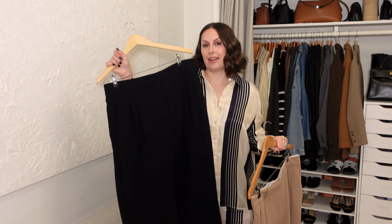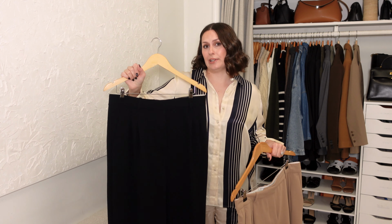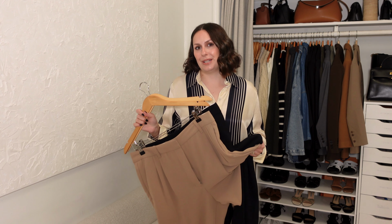They also have regular and short leg length. Again, being 5'6", I have to take the short leg lengths. I find the regular on me kind of drags on the floor. So I could get them tailored, but I now tend to just opt for the short leg length. Wear them with everything, absolutely everything. And they're such a good base of so many outfits that I have worn in 2023.